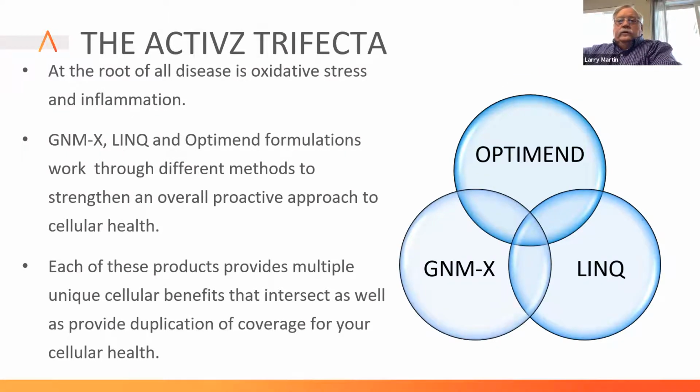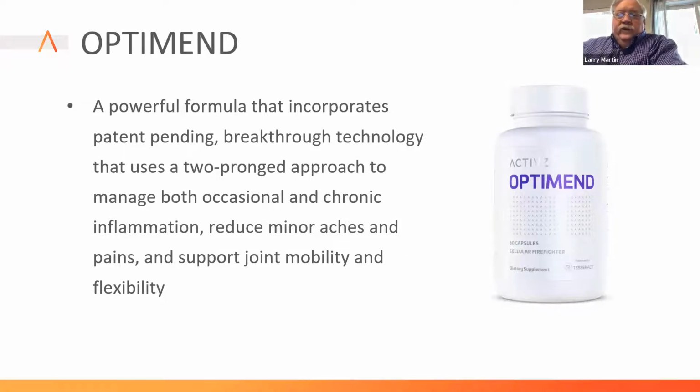So we're missing one. Optimend, I'm sorry. I thought it was still on Link. Optimend is an incredible product. If you've done any research looking at the 2 primary ingredients, we know that turmeric is a super anti-inflammatory, anti-pain type of product, but this particular product is using the broken down portion. That is, when your body takes in turmeric, it'll eventually break it down to what we start with in this product, and that is tetrahydrocurcumin, which is a more pure form of the turmeric product.